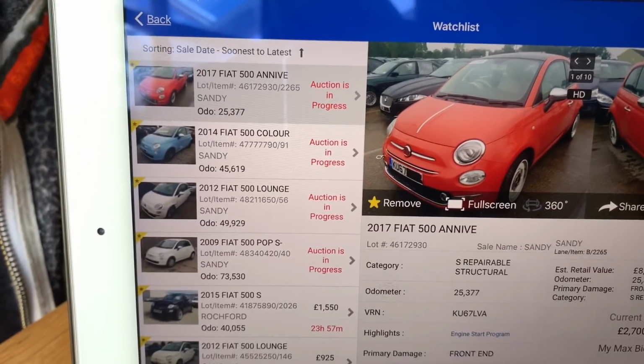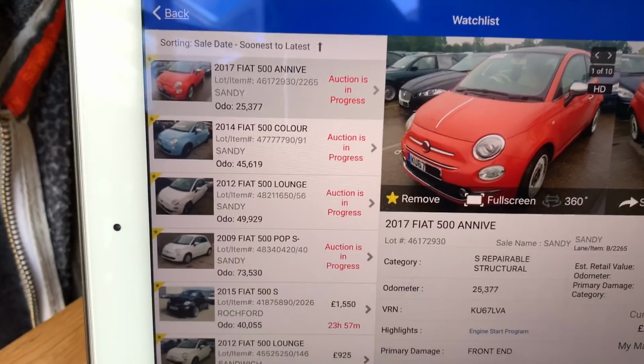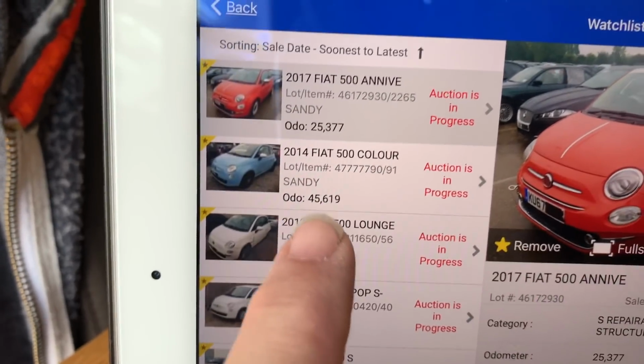Today is another day. Today is another auction. We've got an auction at Sandy today. We've got four cars here at Sandy. I'm just going to go through them all quickly just to show you what we've got.